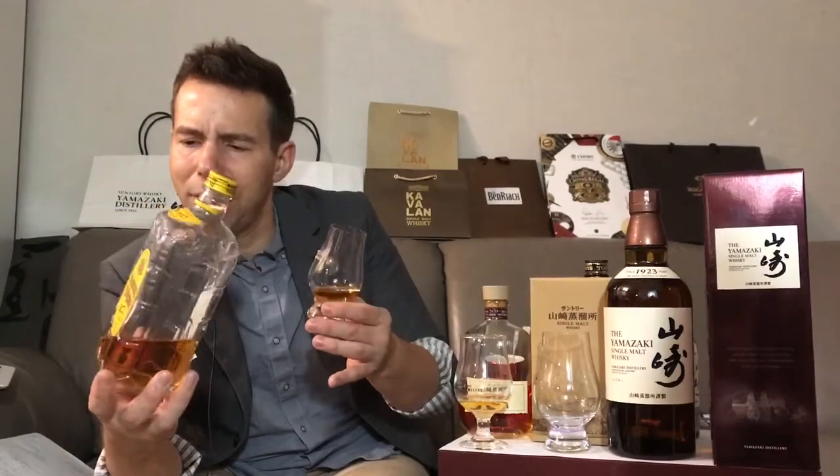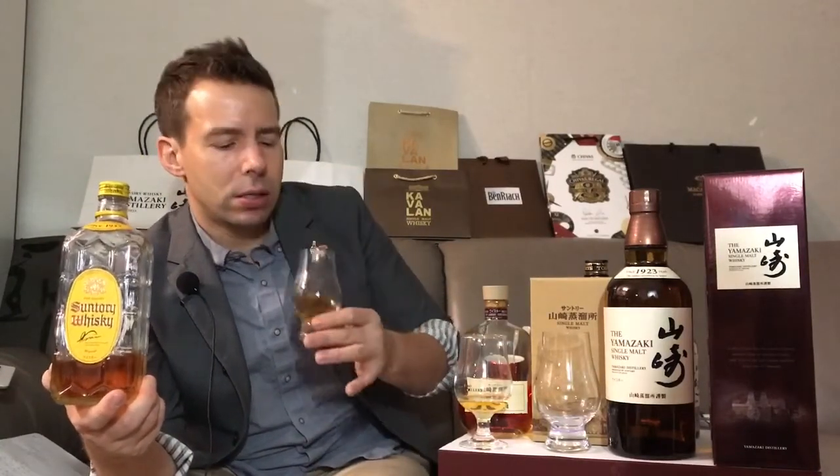Pretty complex nose for a very inexpensive bottle. This one is about 35 something here in Korea. That is about the same price as a full bottle of something like Famous Grouse.